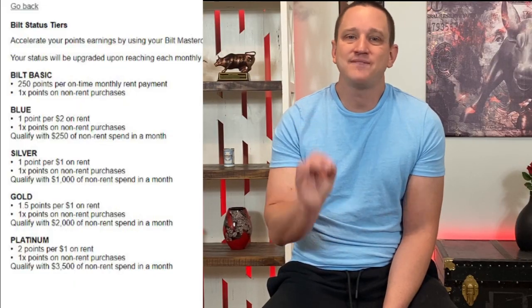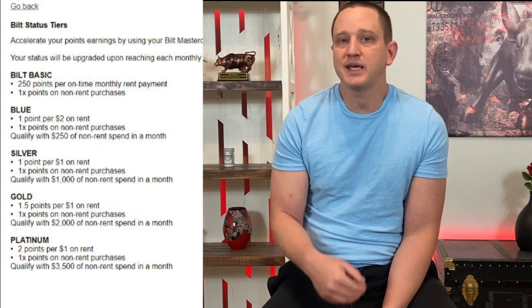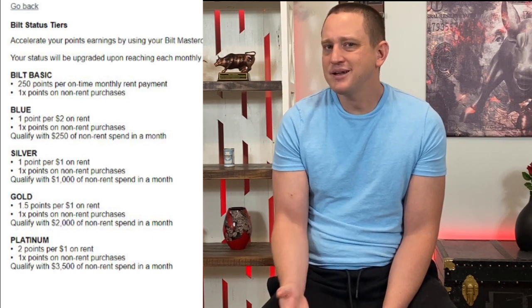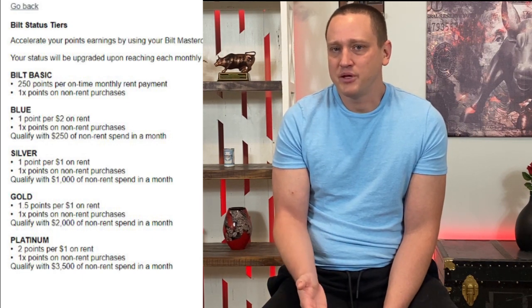Well, this card has a tiered reward system, and while I'm generally not a fan of complicated reward structures like this, the end result of this particular reward structure is actually pretty fantastic for a lot of renters, which makes me not mind the complexity near as much. So your Bilt credit card has 5 different earning tiers, and your tier resets itself each and every month, which, like I said, I'm not a fan of, but I think it's worth it for a lot of people.